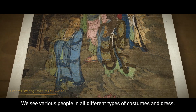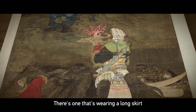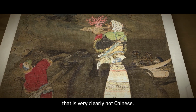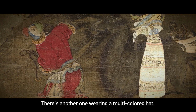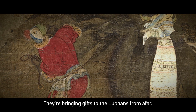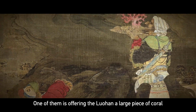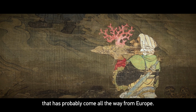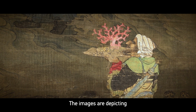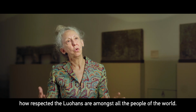We see various people in all different types of costumes and dress. There's one that's wearing a long skirt that is very clearly not Chinese. There's another one wearing a multicolored hat. They're bringing gifts to the lohans from afar. One of them is offering the lohan a large piece of coral that has probably come all the way from Europe. The images are depicting how respected the lohan are amongst all the peoples of the world.